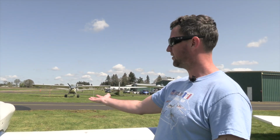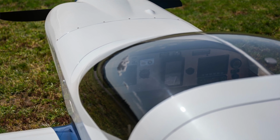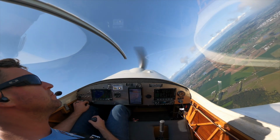And I'm wider and taller because I'm wider and taller. So we have a Dragonfly canopy. Mine's 42 inches at the shoulder as compared to, I want to say, 32 for the plans. So this is the more modern day, built for today's size Americans.